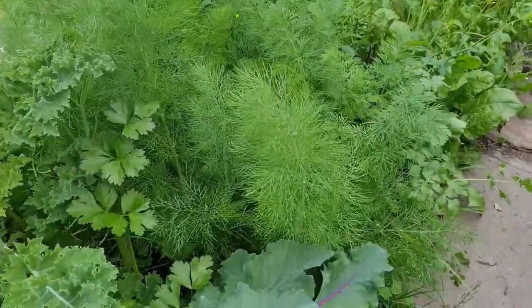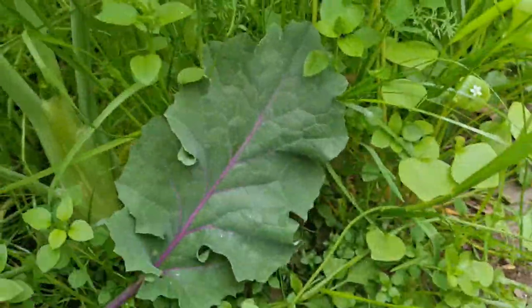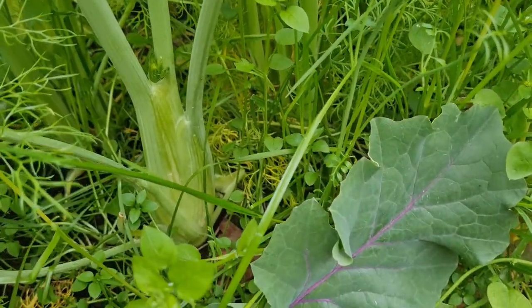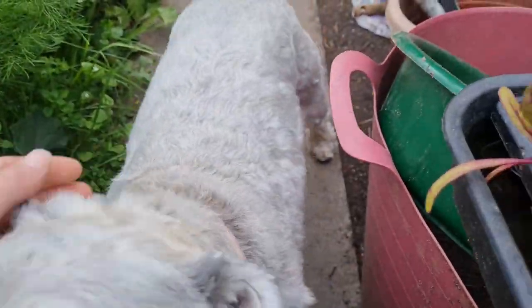Let's see if the Florence fennel is actually bulbing up. Oh, sorry, kohlrabi. Let's have a look, Dory. It is. Wow. Looks like there's quite a few weeds in here as well. What do you think, Dory? We got jobs to do.